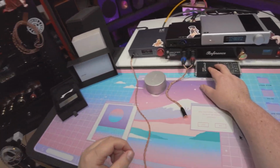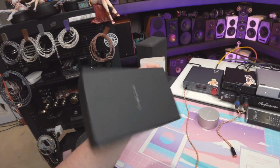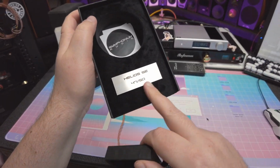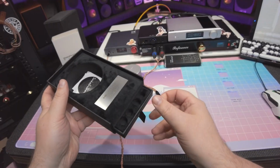This is an interesting IEM. Hello, I am Zeos Pantera, the host of In-Ear Fetish, and we are here with the Symphonium Audio Helios SE, number 47 out of 50. And that's where tips would be, but these are borrowed from a user.